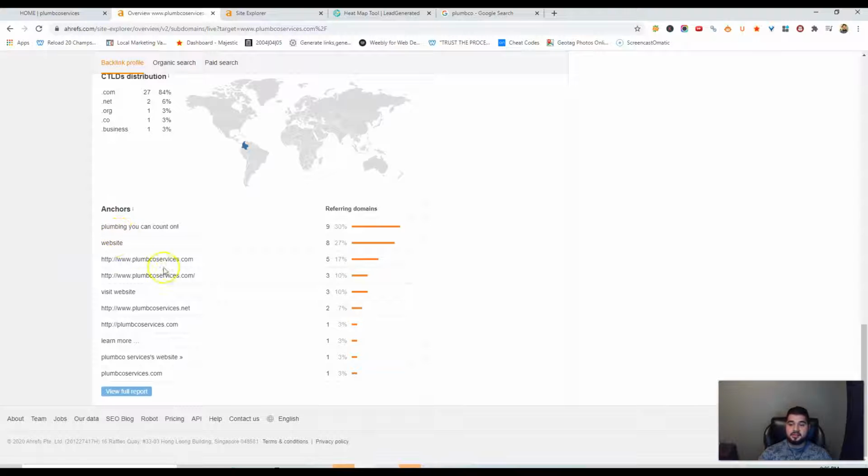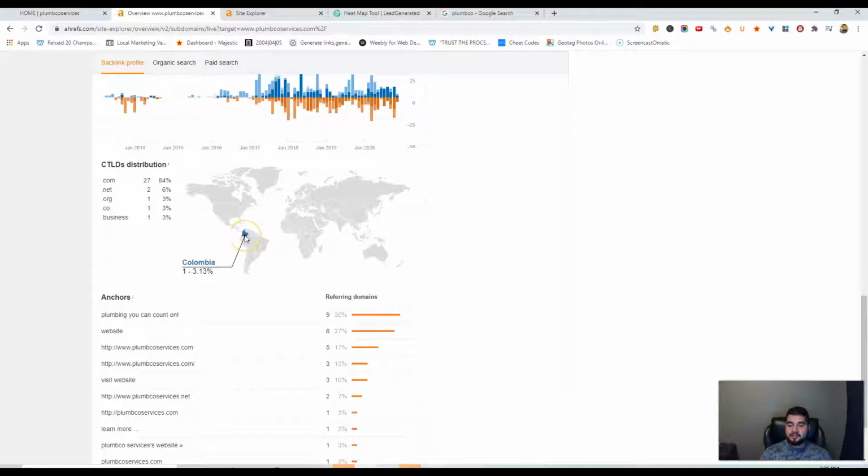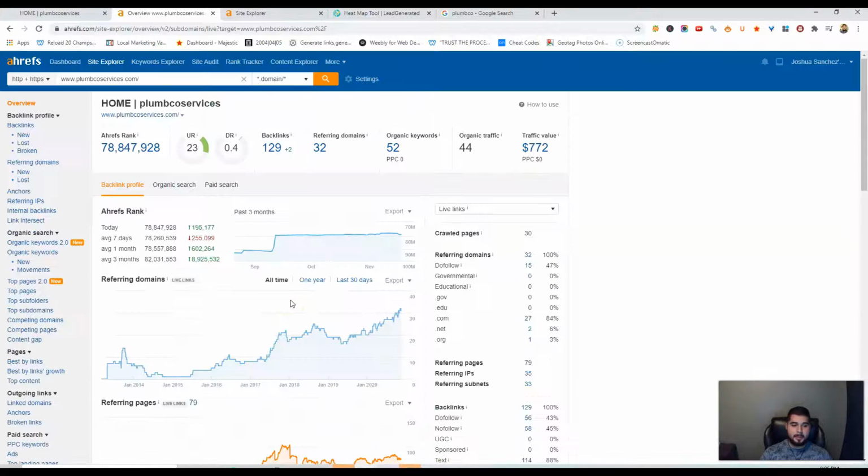So this website, you have your domain here a couple times. It's good for overall site health, but you need to really be putting some anchor text that is going to relate to what you want to be ranking for. I can see that your backlink is in Colombia for some reason, but I would just put some more stronger authoritative backlinks, like I said, and make sure they're in the US.